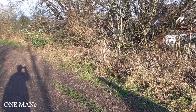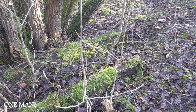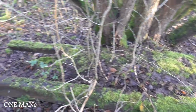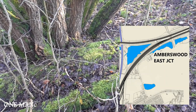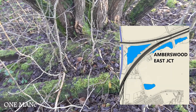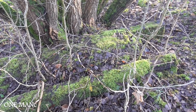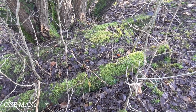I've had a look everywhere, can't find any signs of it. So, hey-ho. Here we are at Amberswood East Junction. This is a junction that went off to the left and joined up with the Great Central Line heading towards Manchester. As you can see, there's plenty of clues lying around, but there's no signs of it at all. This has all been made into a nature reserve.